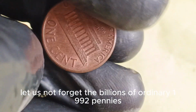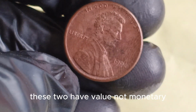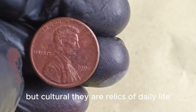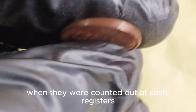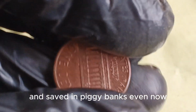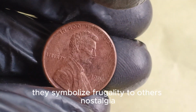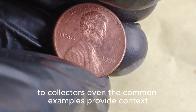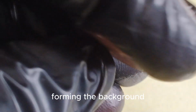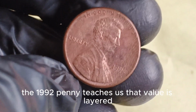And yet, let us not forget the billions of ordinary 1992 pennies. These too have value, not monetary, but cultural. They are relics of daily life, reminders of a time when pennies mattered more, when they were counted out at cash registers and saved in piggy banks. Even now, though they are sometimes dismissed as nearly worthless, they endure. To some, they symbolize frugality. To others, nostalgia. To collectors, even the common examples provide context, forming the background against which the rare varieties shine all the brighter. The 1992 penny teaches us that value is layered, multifaceted, and ever-changing.